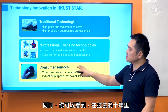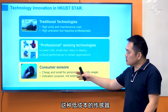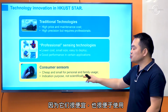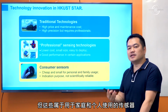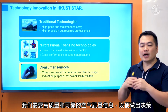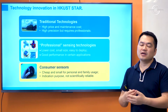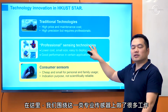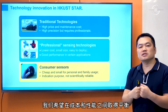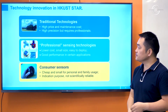At the same time, in the last decade, low-cost sensors, the consumer-grade sensors, have become very, very popular. They are very cheap and also small, but usually they are for family and personal usage. But when we look at environmental management, we require high quality and reliable information on air quality in order to make a decision. So here we work a lot on professional sensors. In a way, we hope to have a balance between cost and better quality. We call it professional sensing technology.